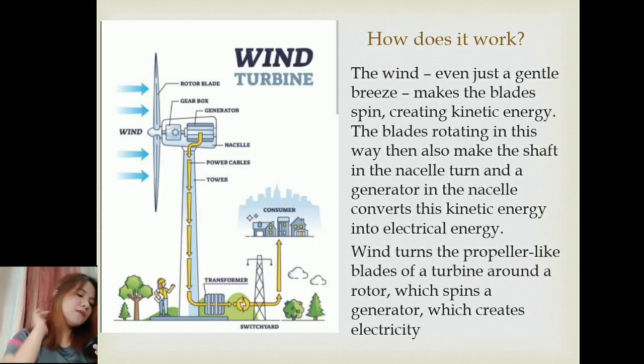The wind, even just a gentle breeze, makes the blades spin, creating kinetic energy. The blades rotating in this way then also make the shaft in the nacelle turn, and the generator in the nacelle converts this kinetic energy into electrical energy. Wind turns the propeller-like blades of a turbine around a rotor, which spins a generator, which creates electricity.